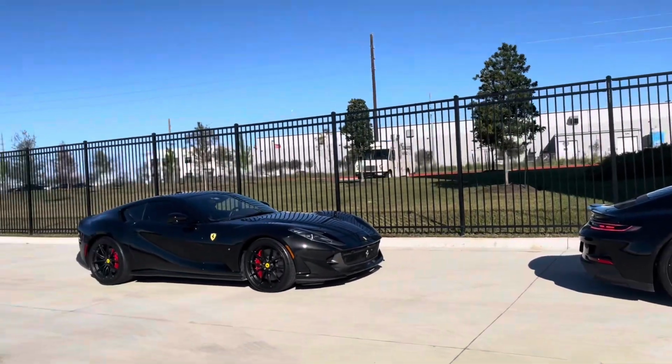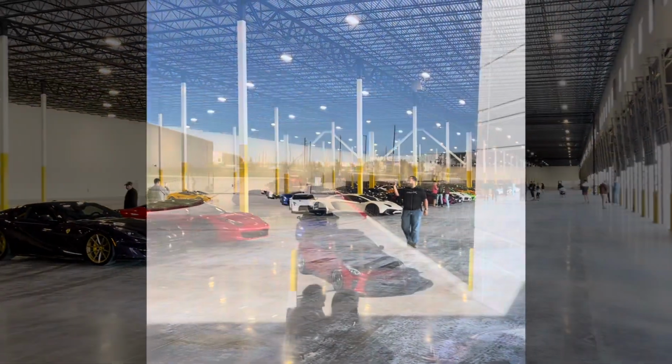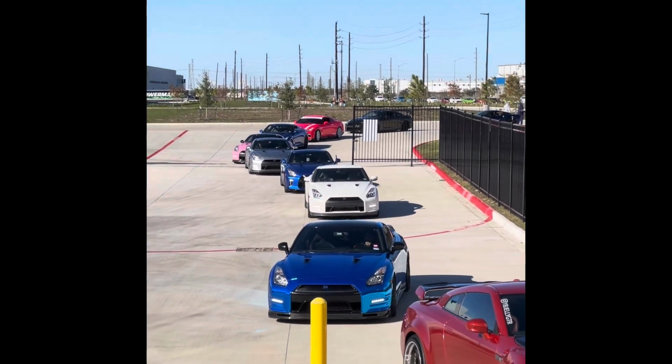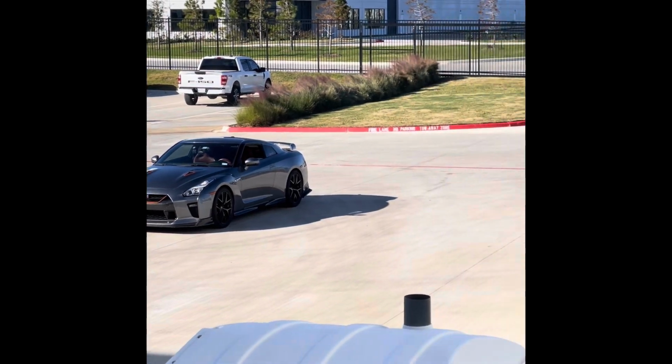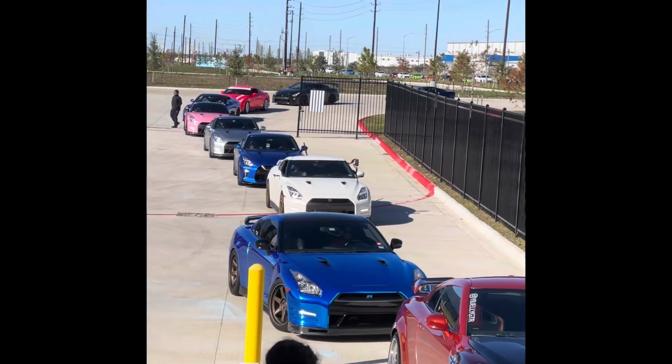Alright, so this is the line that we have right now to try to get everybody in, and this is the warehouse. This is everybody trying to get inside, and that's my baby right here. Guys, stay tuned right now, because you're about to see so many cars.